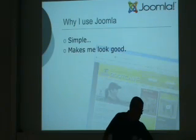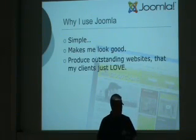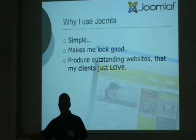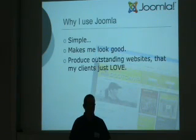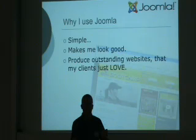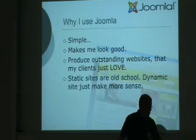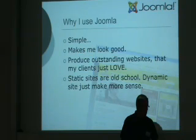I use it because it has the ability to produce those websites in short time frames as well. I can remember doing standard HTML pages and PHP pages, and extending timelines. Whereas now I can say to a client, okay, once I have the content, here's your timeline. I know I'm going to be able to get it done. These are my opinions.